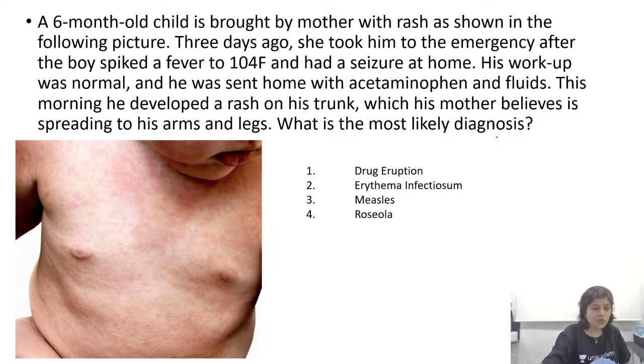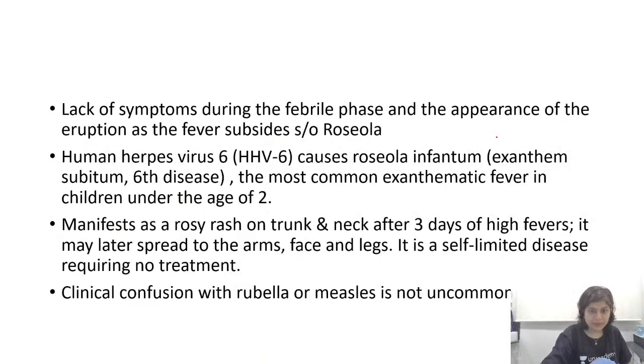Okay, so the correct answer here is roseola. Now please remember this very importantly. If you have lack of symptoms during the febrile phase and appearance of the eruption as soon as the fever subsides, then this history is very classically seen in roseola.